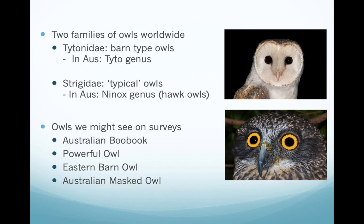It's easy for us here in Australia as we only have one genus within this family, and that's the Ninox genus, also known as our hawk owls. So that's species such as the powerful owl, barking owl, rufous owl, Australian boobook and so on.